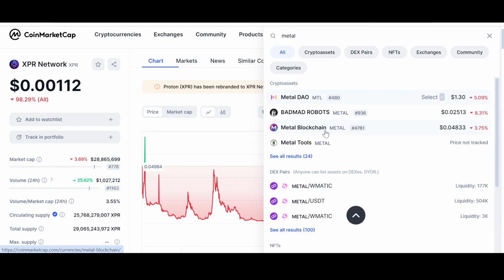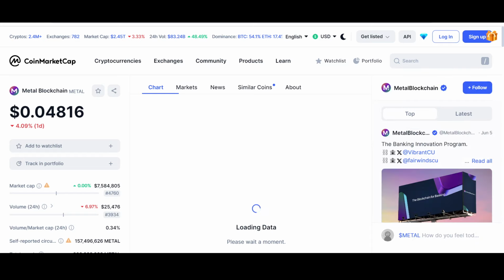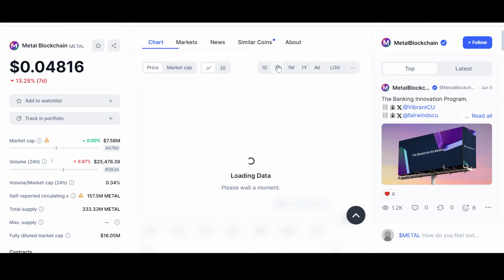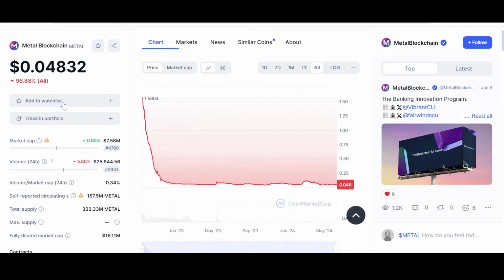Let us look at Metal blockchain over here. So Metal has come down, guys. $7.5 million market cap for Metal. The volume is down 6.97%. If we look at this last 7 days chart, down 12%, almost 13%. But guys, overall, it is down like XPR, 96.88%.